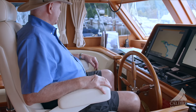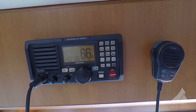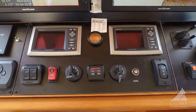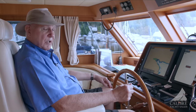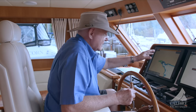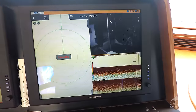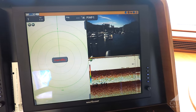Anyway, let's go through this. Up in the upper left there, you'll see the VHF, and to the right of that, analog gauges. For more detailed information than that, you've got your Cummins diagnostic displays right here for both engines, and this will give you everything, as well as the condition of each of your engines. Up here, notice these huge displays. Left display is set up for GPS chart plotting. And to the right, we've got depth here at 28 feet. And we've got numerous cameras throughout the boat.